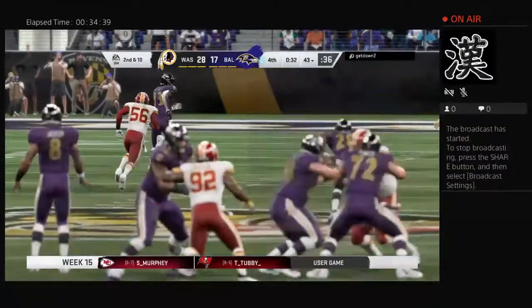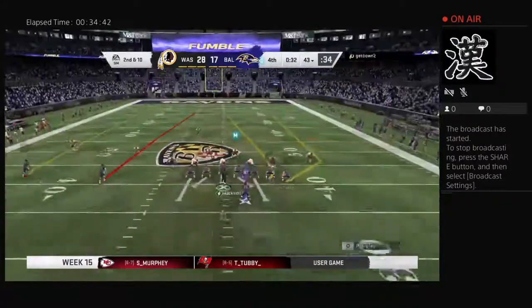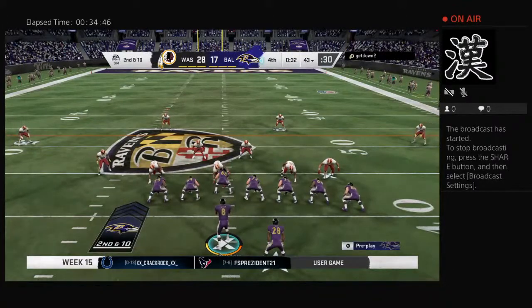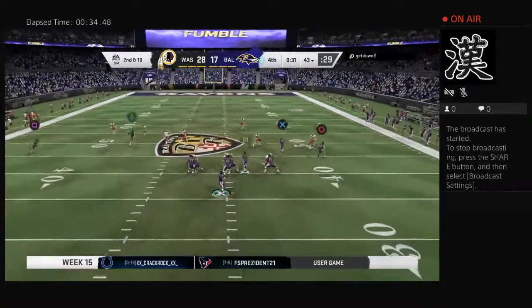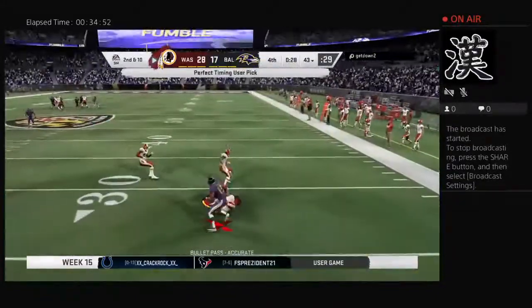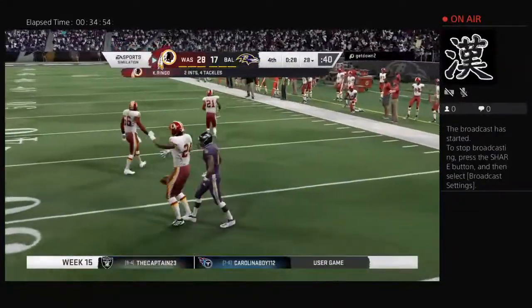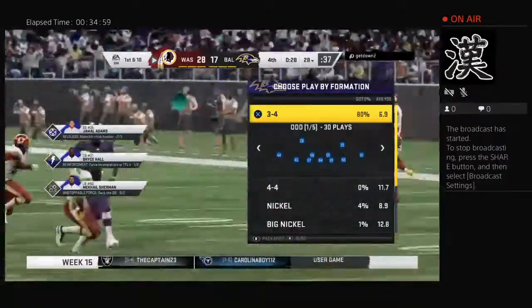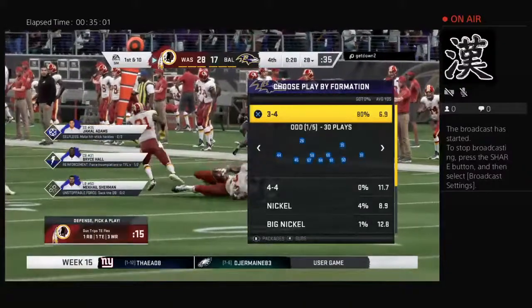Meanwhile, they take a shot to start the drive, but this is going to wind up incomplete. So second down, still 10 yards to go, ball on the 43. Here's Jackson, going to throw again. And this is intercepted, and that should do it. Picked off at the 30, and his guys are going to get the football at the 28-yard line.